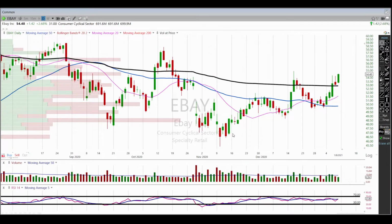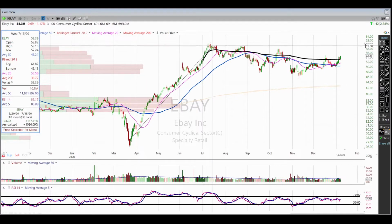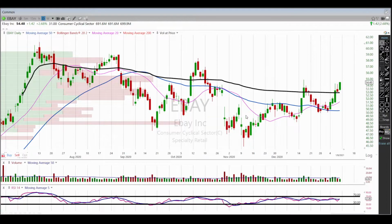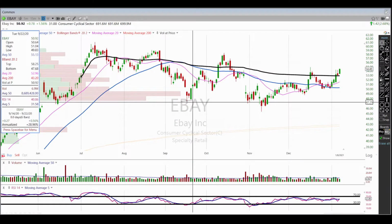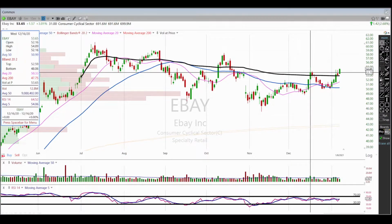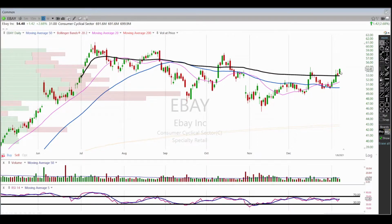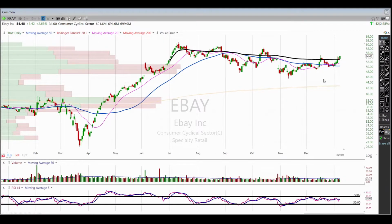eBay is next. Same concept here. eBay had a nice little uptrend here after the COVID market recovery, still going through COVID. Now we have a little bit of flagging happening. We made a low here. We did break that low subsequently here, but we never came back to these lows. And so we're starting to make some higher lows here, and we even created a higher high here on the closing candle on Friday. So watch for this to continue its uptrend after this few months of consolidation.